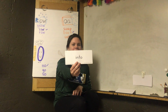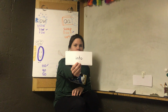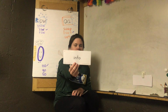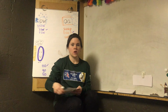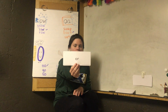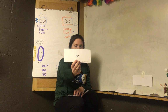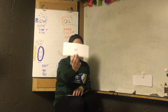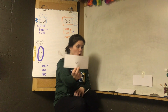Into. That was a good decoding skill for our chunky monkey skill. Into. I-N-T-O. Into. Or. O-R. Or is written with an O and then an R. Or. I want to remind you guys of this one because we're going to use this to read a sight word this week. Or.